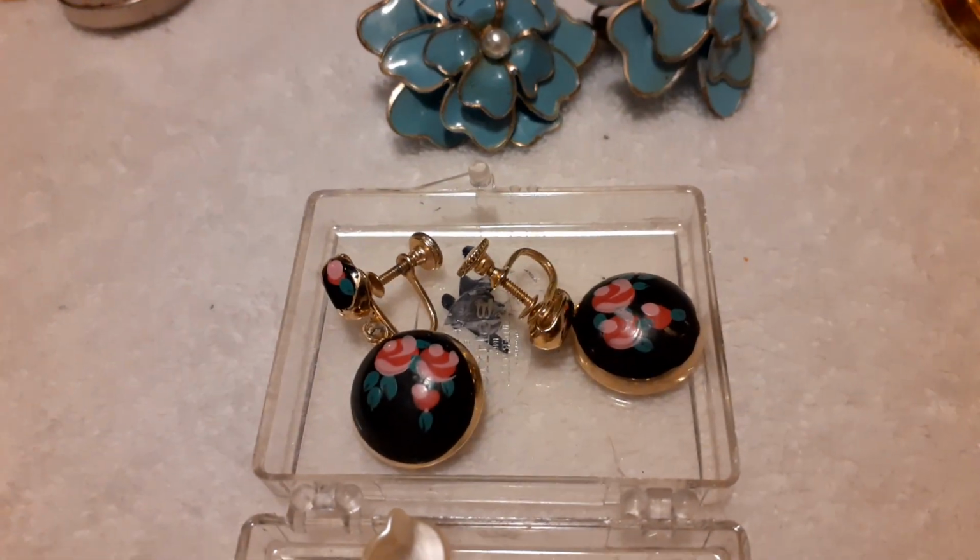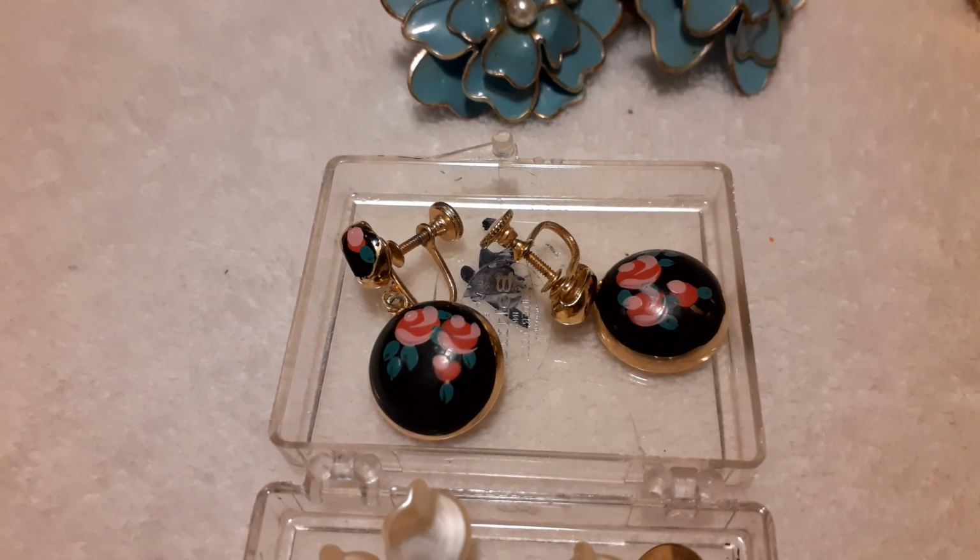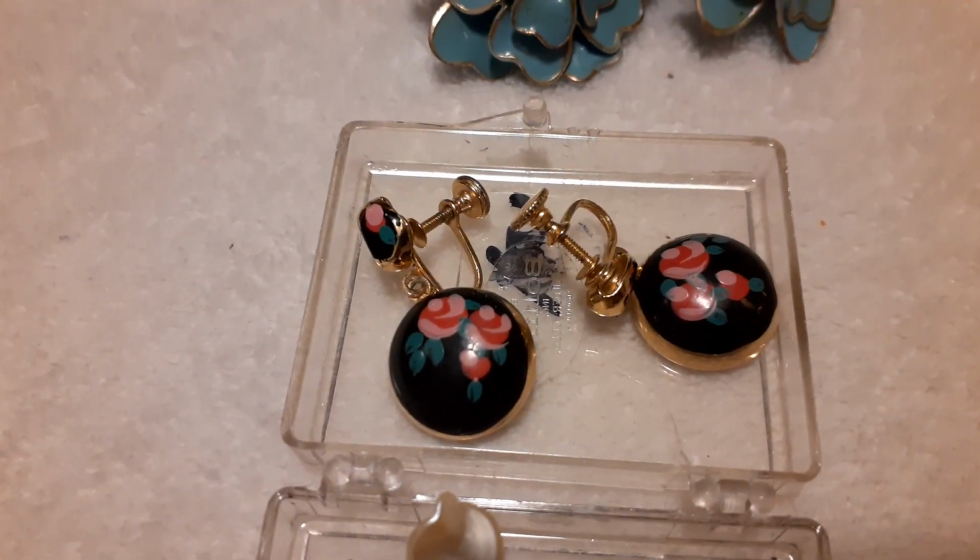Next I have are these screwback earrings. I couldn't find a date on them and I couldn't find a name or anything. They are not labeled, but I got them because they were so beautiful.